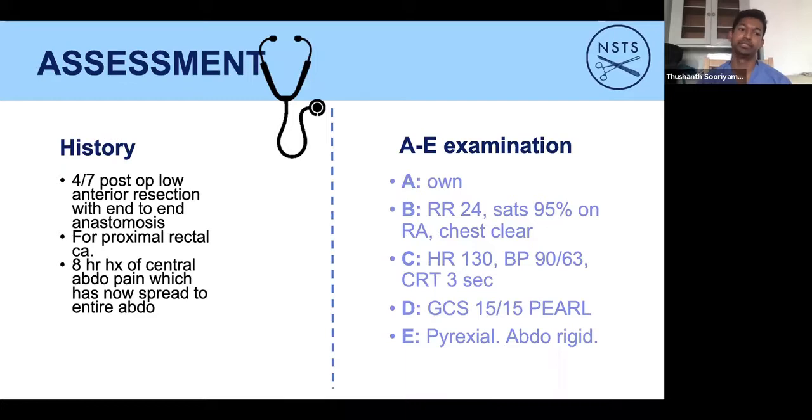So of course, you start off, as with any sort of assessment, your A to E examination. So airway's fine, breathing is tachypneic, respiring 24. SATs are okay for now. Do a quick listen of his chest. It's clear on auscultation. You move on to circulation and you see his heart rate is 130, blood pressure 90 systolic. His capillary refill is 3 seconds. So you see he's clearly underfilled. The first thing you're probably thinking is, is this patient septic with this high temperature as well?